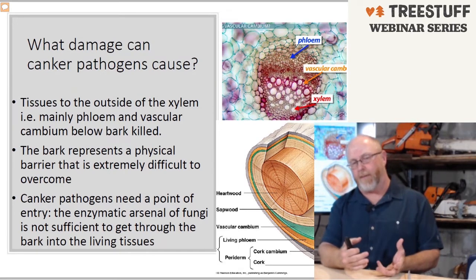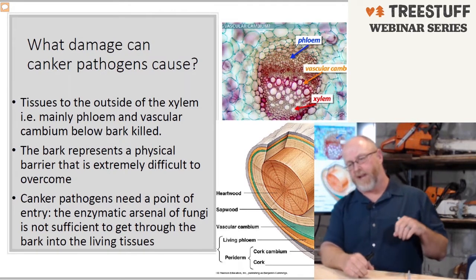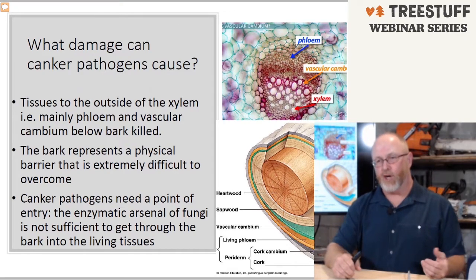Canker pathogens need a point of entry. So if it's not a pruning cut, it could be a bark scale. It could be a bud scar. It could be a lenticel. It could be something open naturally. But I think most of the penetration is either abiotic or made by man: pruning, proper pruning, a hailstorm. Could be anything that could fracture a branch enough for that pathogen to enter. So we'll keep an eye on that.